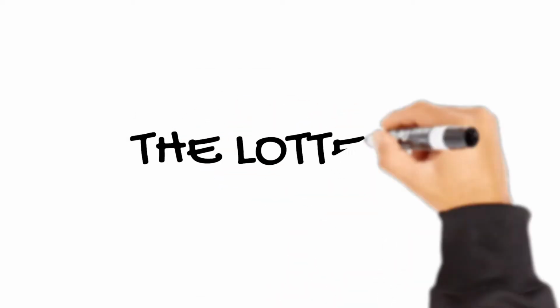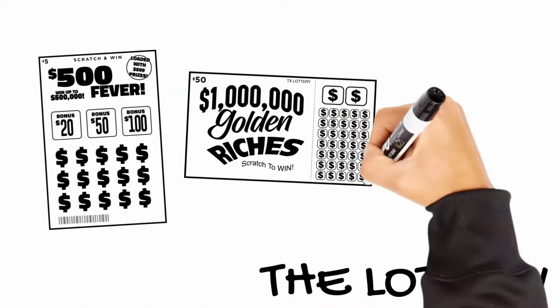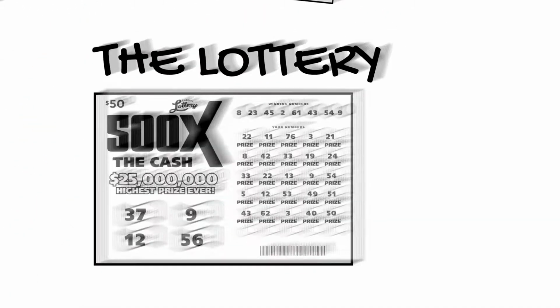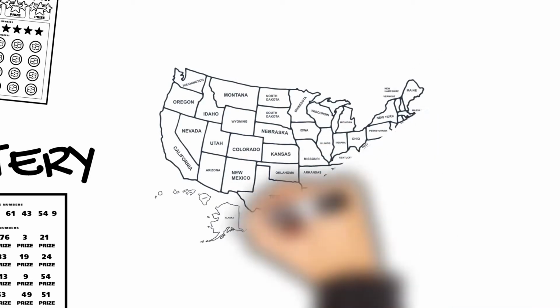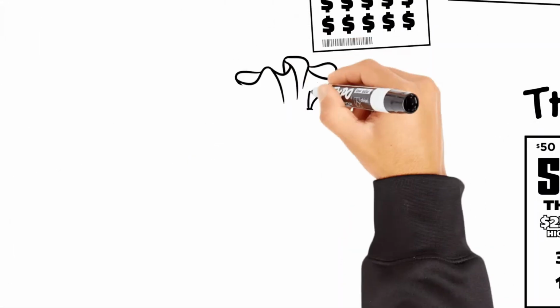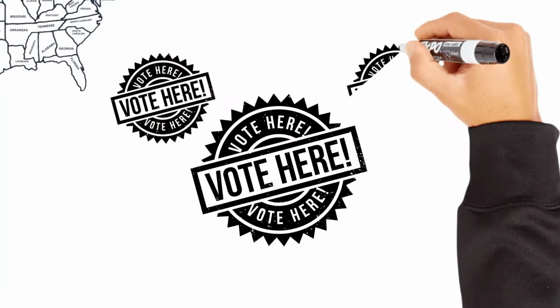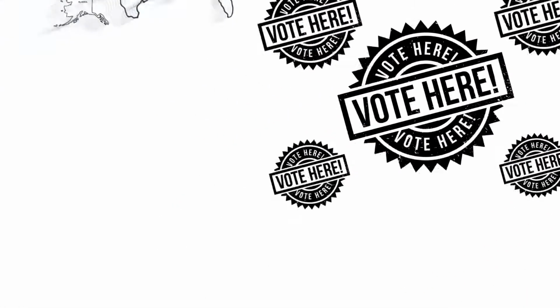The lottery. Its scratch cards are known to most Americans. You buy one and scratch it off. It's never been hacked despite 45 states having one and billions of dollars at stake. Now, imagine an election system based on the same familiar, easy to use, and unhackable system.